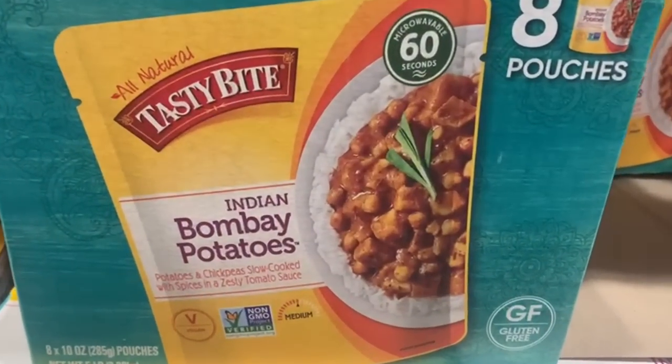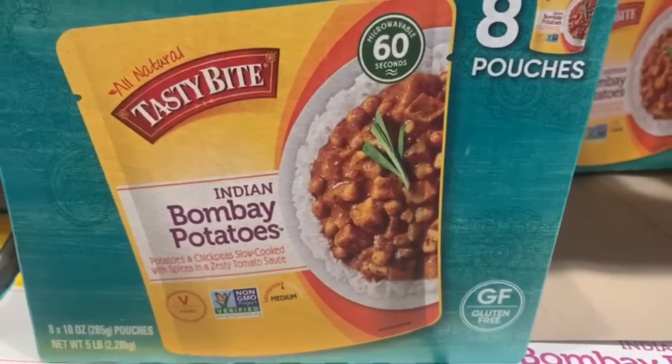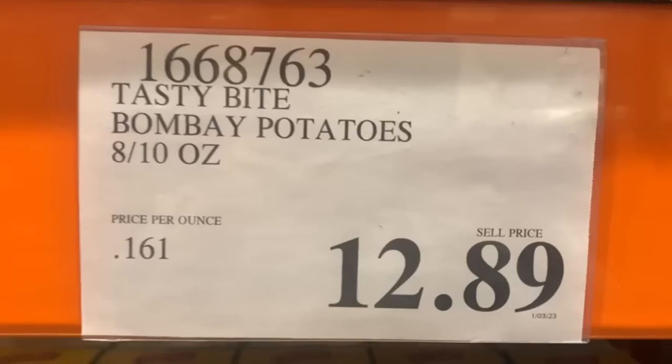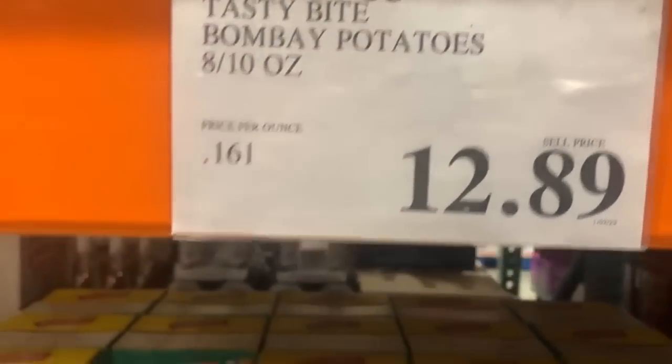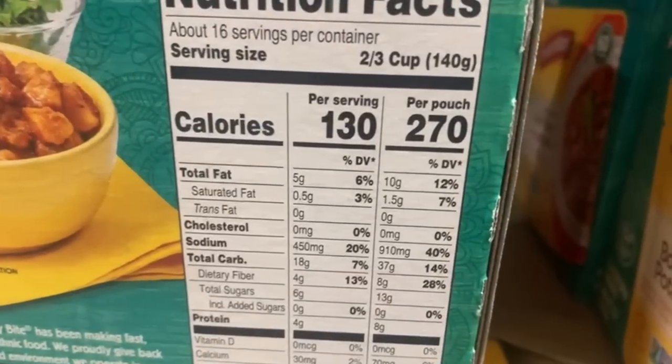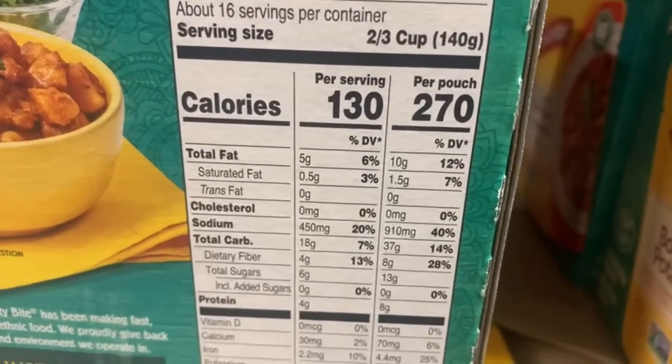I also found these Indian Bombay potatoes. These are potatoes and chickpeas slow cooked with spices in a zesty tomato sauce. $12.89 for around 8 pouches of 10 ounces that you're getting. Now this item is vegan and it's also gluten-free, and here's the serving size information.